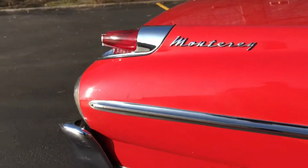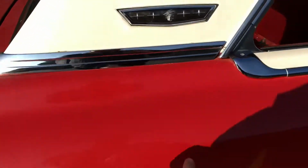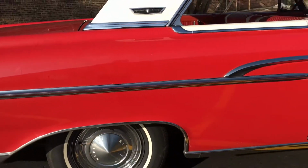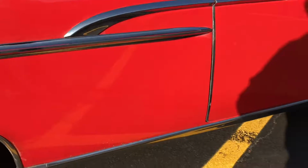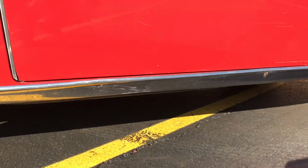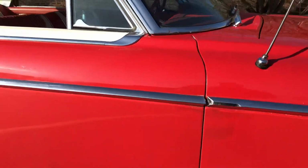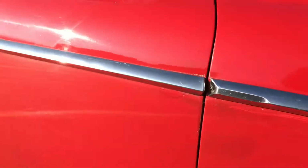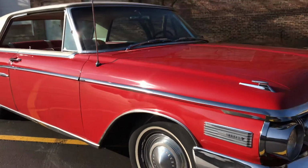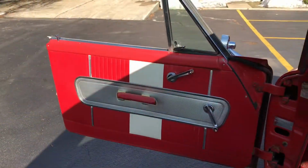More touched up chips. The whole passenger side of the car is original paint. So, a good bit of some touched up chips, but that's about 60-year-old paint. Then on the rocker middle trim, there's a spot where it's all dinged up right in the center. Overall, not exactly perfect, but very honest and very much presentable.